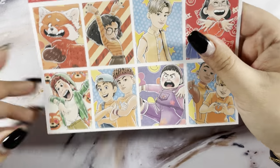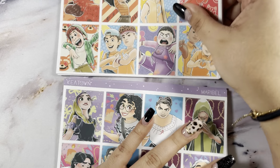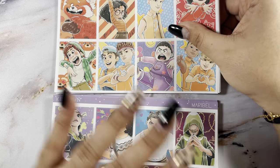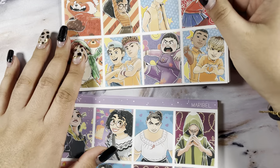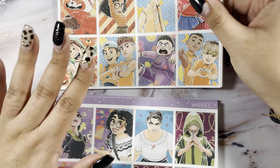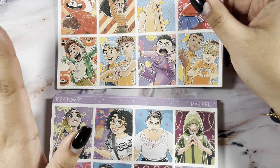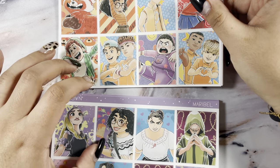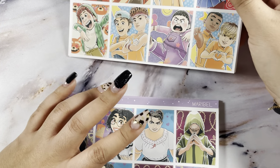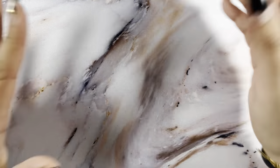I am so excited. I think these two, I'm gonna use one for either of my girls. I just don't know what the theme is for my off-camera planner. I think I'm solid on their birthday themes, but I don't know. I'm gonna have to squeeze these in for them. But nonetheless, that is everything I picked up from Keytown.